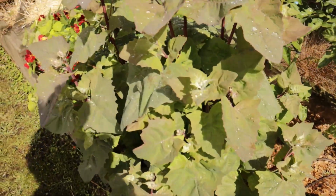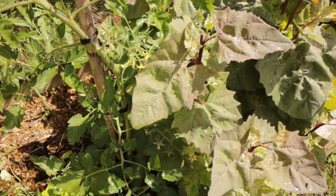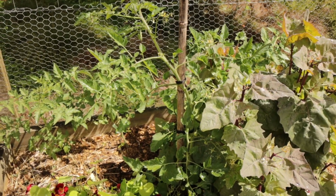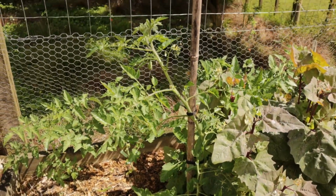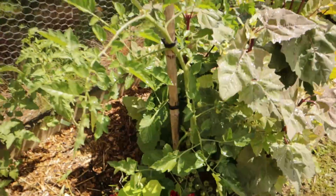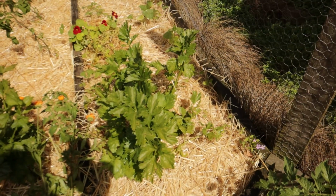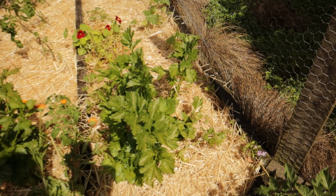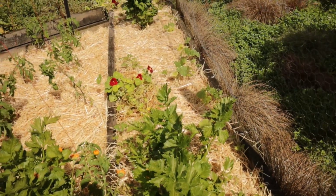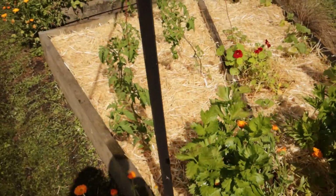The orach is going nuts. I've been trying to pinch it back to keep it bushy, and this tomato here looks like it's probably a cherry tomato. I'm not quite sure what it is. It was a volunteer, but Angus helped me get a stake in for it. And the cucumbers are taking a little bit of time to get going as well. I did give some of those some more fertiliser a couple of days ago too, so hopefully they'll pick up.